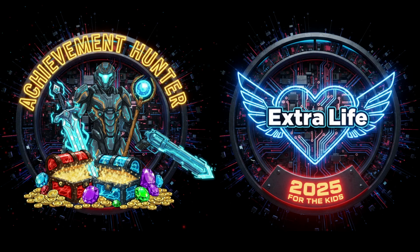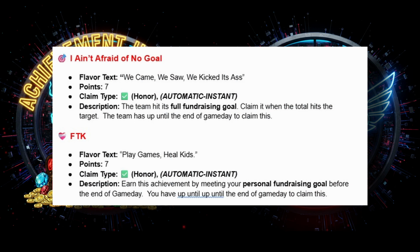Okay, let's talk categories. Category 1 is pre-game day prep and fundraising. 17 achievements here, aimed at getting people involved early. Yeah, exactly. Get the ball rolling before the marathon even starts. And no surprise, the big point earners here are tied to the fundraising goals. Makes sense for a charity event.